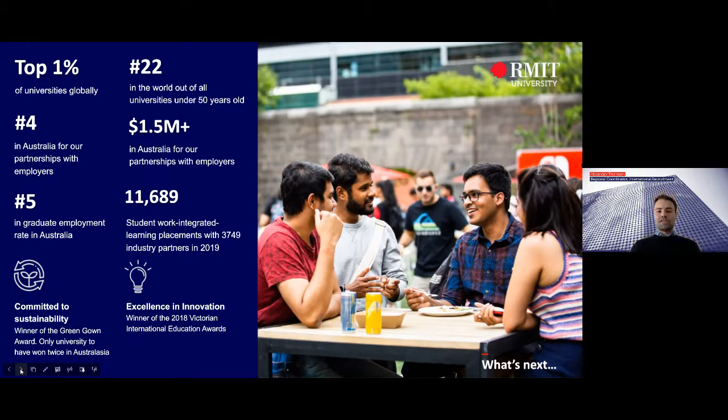We're also a university that's very committed to sustainability. We were the winner of the Green Gown Award, and we've been the only university to have won twice in Australasia. And we also have an excellence in innovation, with us being the winner of the 2018 Victorian International Education Awards.